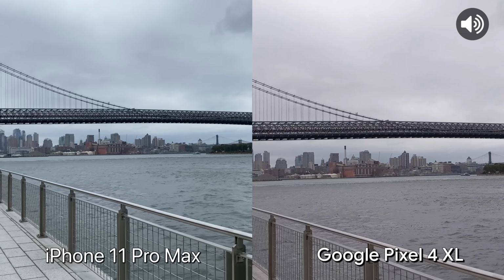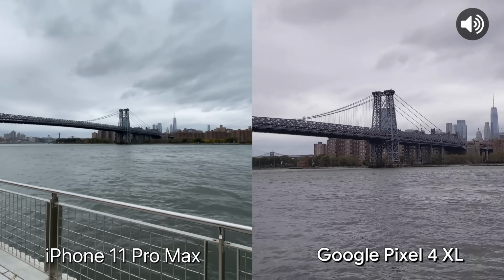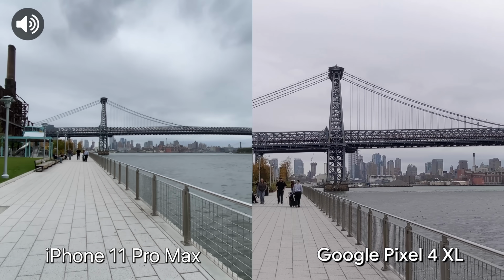And I deliberately moved around a little bit more just to test that out. And the final thing that I had a look at was the ultra wide video. And again, look how much of a dramatic difference that makes.